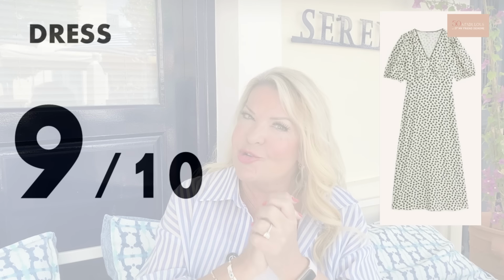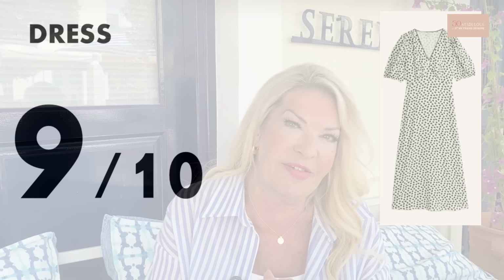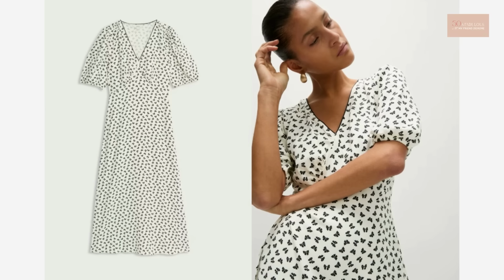Okay, for my dress 9, this is another beautiful one. This is Marks and Spencer's, so again, a very reasonable price point. It's a printed V-neck puff sleeve midi tea dress, they call them. And I think this is really good for smart occasions. I love the femininity of this print. It's actually little tiny butterflies, and yet it's so chic at the same time, and it's not at all girly.